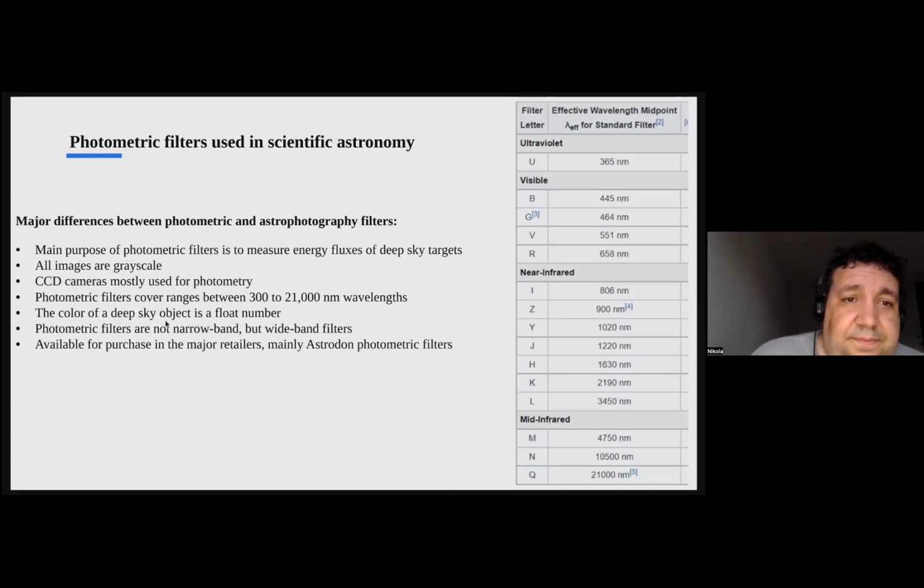So in astronomy, the color of an object is actually a number. It's a float number. You can't tell the color of the object like red, blue, green, but there is a metric scale. Based on that, astronomers can tell whether the star is more bluish or more greenish or more yellowish. For different wavelengths, there are different details from the stars and galaxies that are interesting in these different regions, and that's why people use these filters to see these details. These are not narrow band filters, they're wide band, but much further away from the visible spectrum, right?